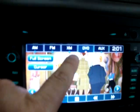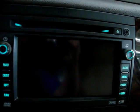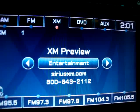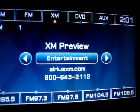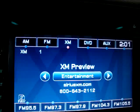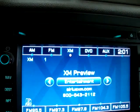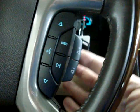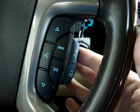Okay, let's go ahead and put some music on here. This vehicle does have XM, but I think right now probably on preview mode. Right now we're on preview mode right there, as you can see. And to sign up for the XM, you would have to go ahead and either call a number or go to that website. Go ahead and put some music on. You can raise or lower the volume right here.